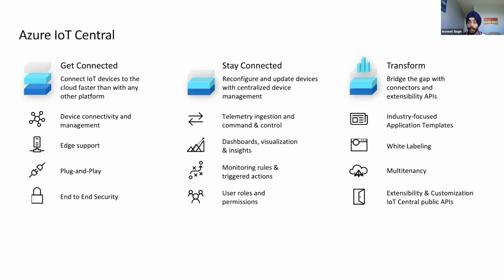We actually just recently added support for IoT Edge as well. And for those who are not aware of IoT Edge, this is our runtime that runs at the edge that allows you to run various types of compute workloads on it.